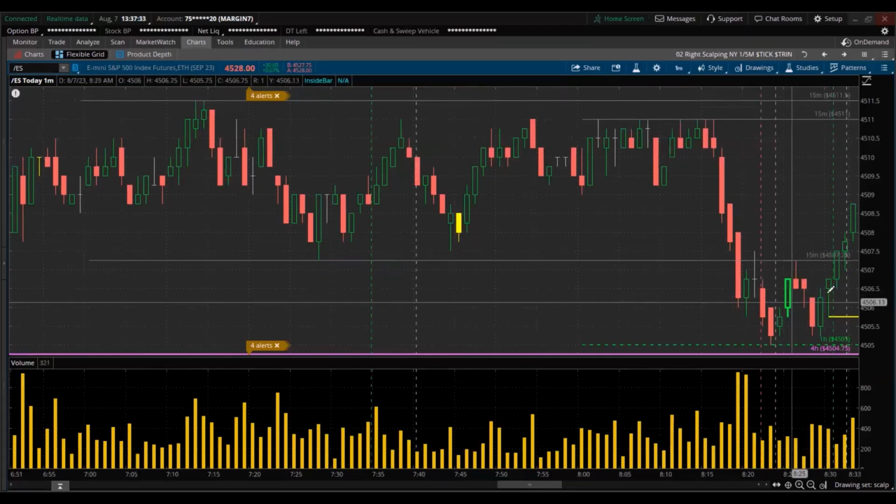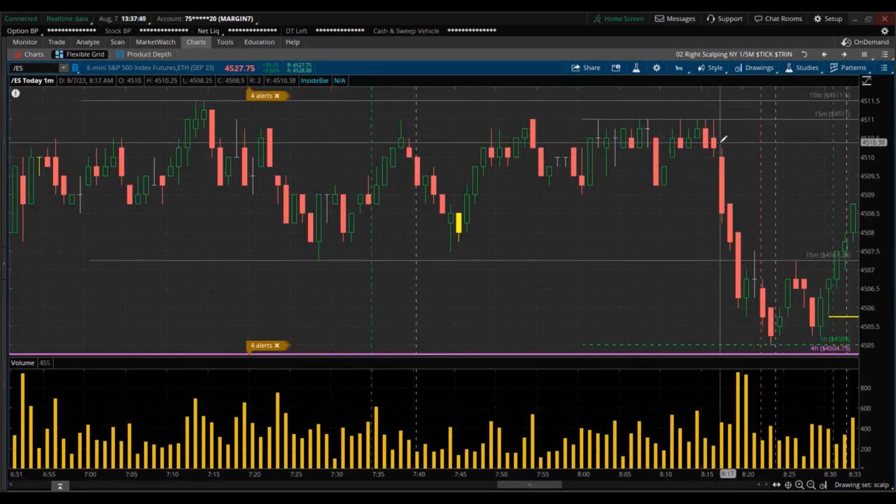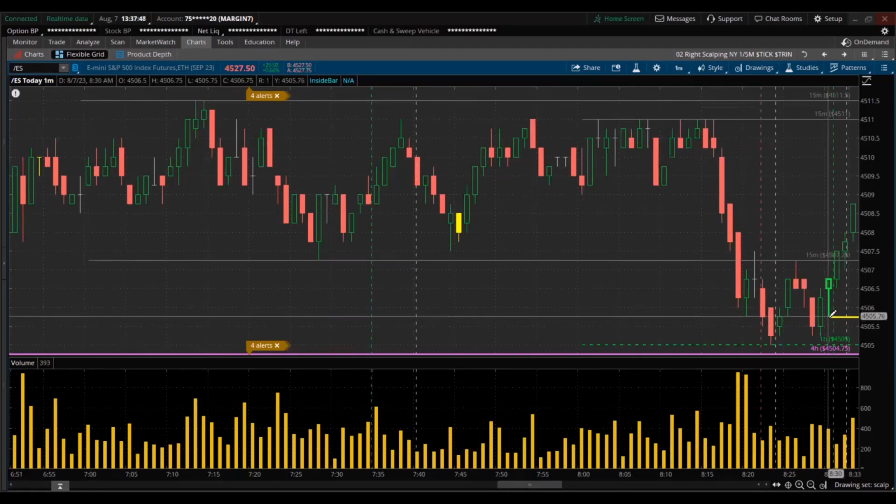So again, we're in here. I was thinking potential upside there. That was part of the reason why I took the trade, because down here I was thinking we're probably going to do nearly a 100% retracement up here. And down here, the consolidation was buying low, selling high.